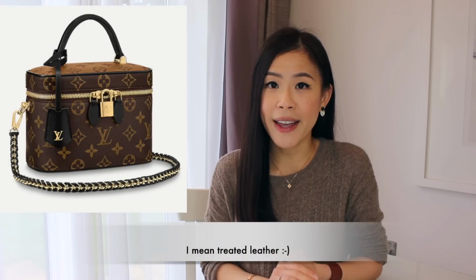Now let's talk about Louis Vuitton. I've been looking at the Louis Vuitton Vanity PM since it came out. This bag is like the handbag version of the Louis Vuitton Nice BB toiletry bag. I've never considered getting the Nice BB because of the Pochette leather. I just really prefer something a bit more worry-free. So when I saw the Louis Vuitton Vanity PM, I was quite excited because the top handle is made of calf leather instead. This bag looks so adorable.